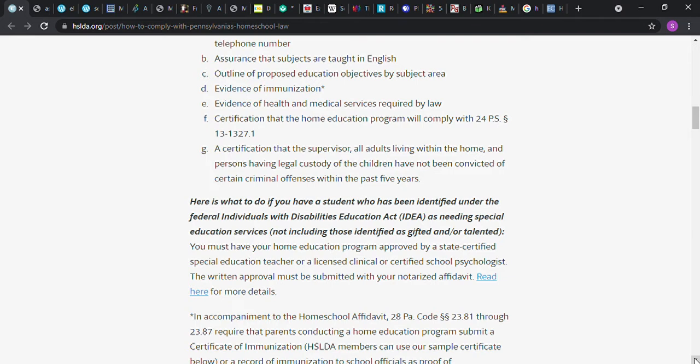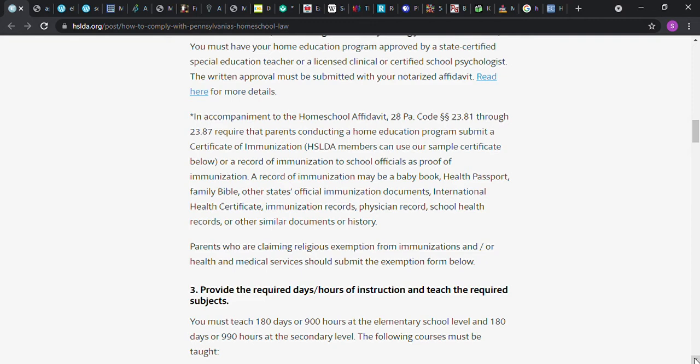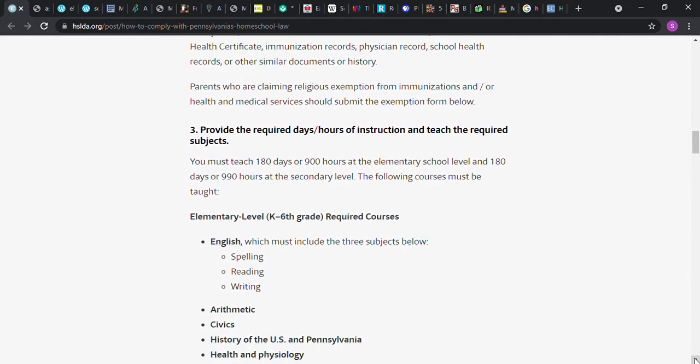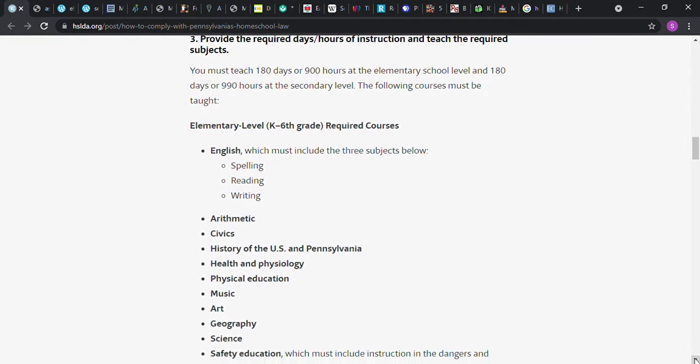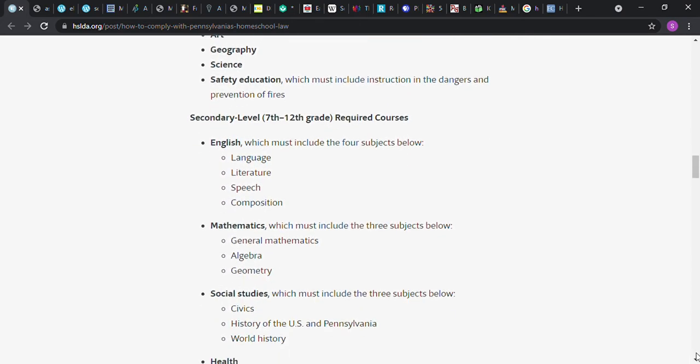You must have your home education program approved by a state certified specialist if your student has been identified with disabilities. So you can read all of this. I'm not going to read all of this to you. It also says you must teach at least 180 days or 900 hours at elementary school, and the hours you must teach at the other levels. And there's the subjects that you must teach. There's quite a long list. So you can go through that.